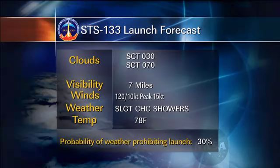As we get into our launch forecast, we expect the winds to pick up from the southeast, 10 peaking to 15 knots. We do have a chance for a ceiling to occur. We have a scatter deck there at 3,000 feet. There is a chance it could become broken. That's just one of our concerns, and also a chance for a shower in the area. So with that, we have a 30% chance of KSC weather prohibiting launch.